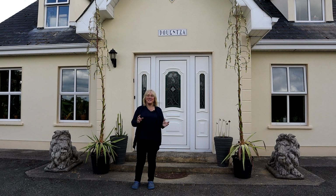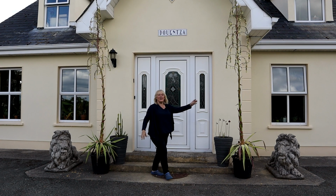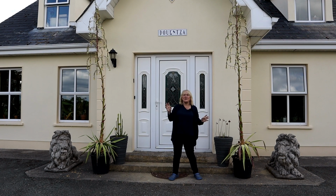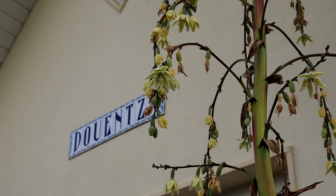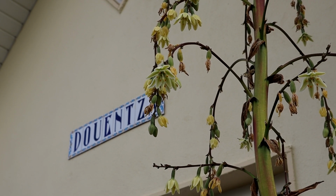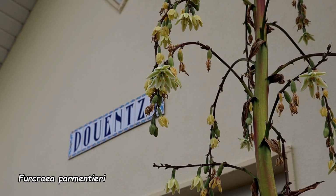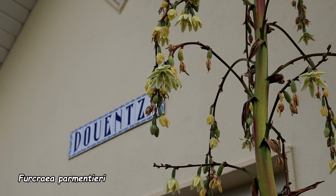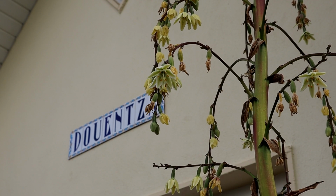So you are very welcome to this garden tour, but before we go into the garden, I want to show you my Furcraeas, which are these two, oops, they're dropping flowers, these two giants you see here in front of the house. In the last garden tour video, you'll have seen one of them anyway placed in the garden, but the wind took it down, so I had to place them here. Now, this is a magnificent monocarpic plant that comes from Mexico and places adjacent to that. It has taken me 11 years to get it to flowering size and for it to flower, which it's done this year.